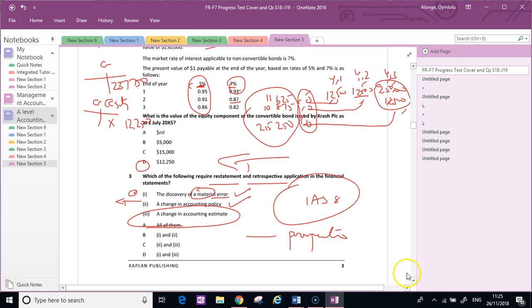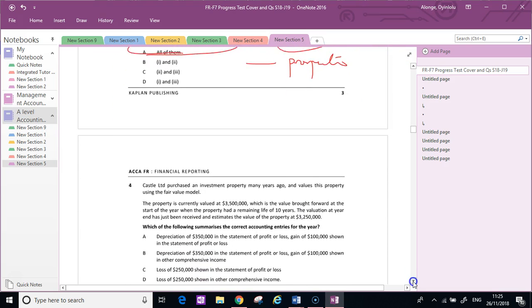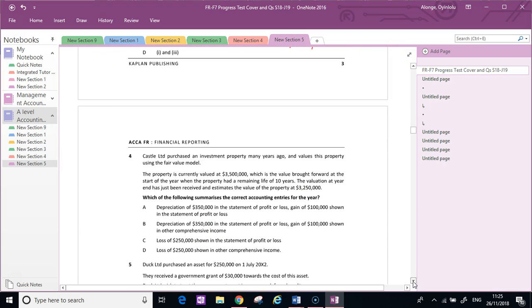Again, like I said, I'm going to do 5 and stop, sort of do them in 5s. What's going on here? So we are told that these people purchased an investment property here. So here's the thing with investment properties that you should know straight away.